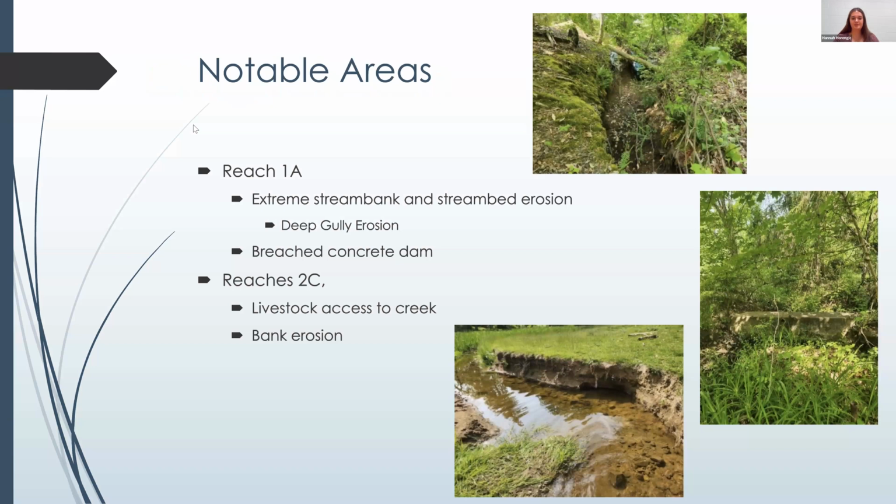Okay, so some of the more notable areas were the first reach. It had extreme stream bank and stream bed erosion, as you can see in the first picture. It's kind of hard to see, but the gully is really deep, and you can stand in them. There's also a breached dam, which is the middlemost picture. You can kind of see the concrete above the grass there. That was in really bad shape, and there were similar conditions throughout the entire property for this section. And also in Reach 2C, there was livestock access to the creek, which created a lot of bank erosion, and the grass was cut and grazed very short.